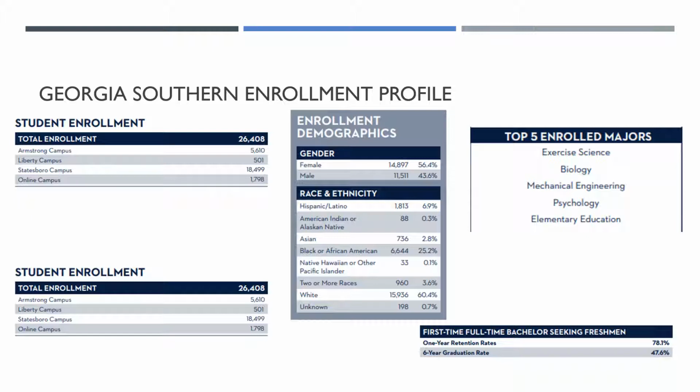So the enrollment profile at Georgia Southern is they have the total enrollment of 26,000, like I mentioned before. Their female to male breakup is 56% female, 43% male. And then the race and ethnicities you can see here. So predominantly white, with African American being the next largest population at 25%. The first-time full-time bachelor-seeking freshmen, for their one-year retention rate was 78.1%, and their 6-year graduation rate is 47.6%. And then their top majors, you can see those top majors there.